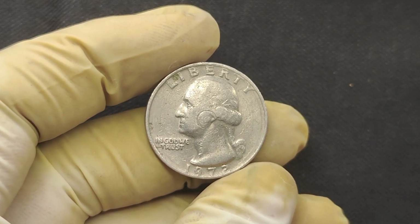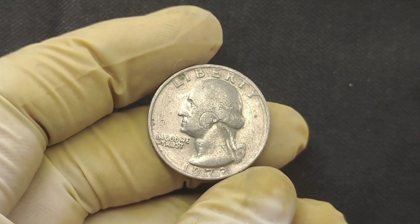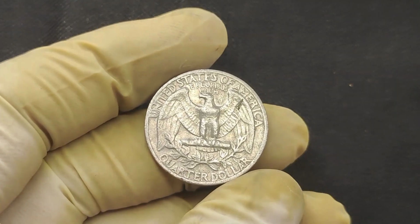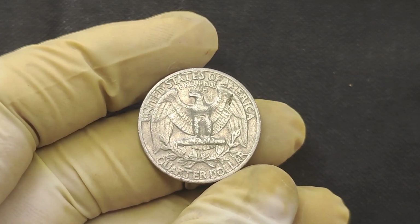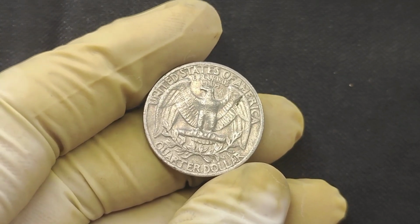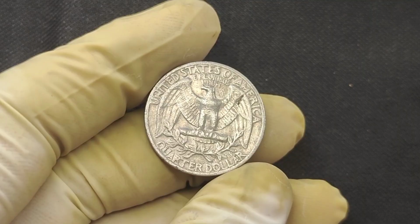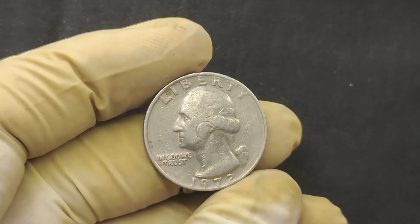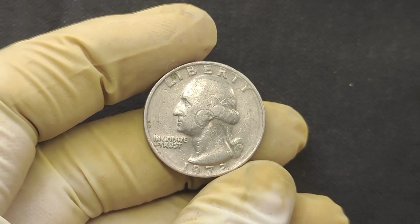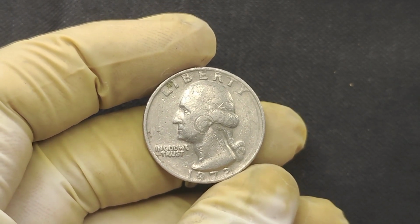A 1972 double die obverse quarter in lower grades, like good or very fine condition, can still be worth a few $1,000s. But if you have one in mint state, with clear doubling visible, then the value skyrockets. One of the most famous 1972 double die obverse quarters sold for over $1.2 million at auction. That's a rare example, but it goes to show just how high the value can go for this particular variety. If you own one of these coins, you could be holding on to a major treasure.